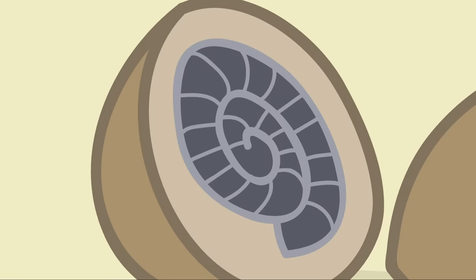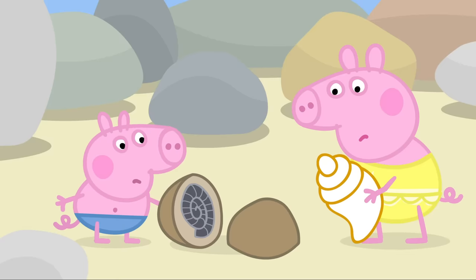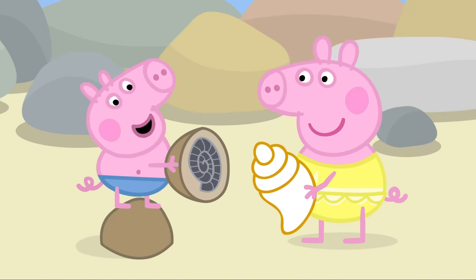Peppa's right. That's not a shell. George has found a fossil. What's a fossil? A fossil is the remains of an animal that lived long ago, when there were dinosaurs. Dinosaur.